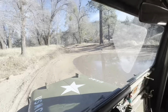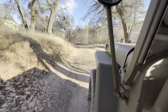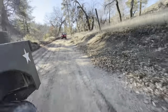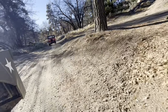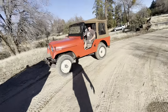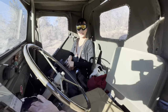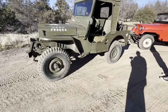That's a lot of water. Should have brought our lunch. Drops right in. Weekend. You all right? Tighten up the steering box. Yeah. It's all good. Upgrades. It's all upgrades now.